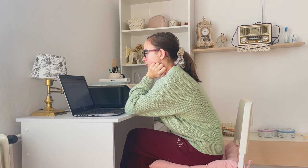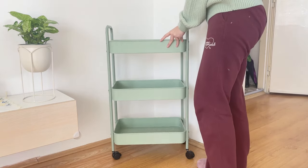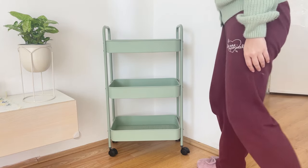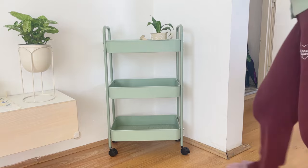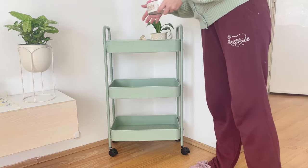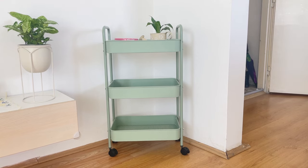Welcome to my new studio vlog. As you already read, let's get into the decorating. So here I have my new organizer. I love the color. It's green, it's perfect, it's great for spring. And I'm gonna be having some of my flowers here, as well as some of my stationery and books.